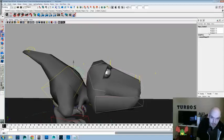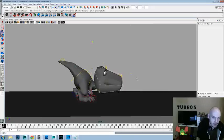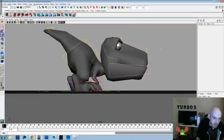No, it's this one. It's the hip controller versus the root. So how's this going to play out different? It just lets us do a little bit of overlap, I guess, is what it'll bring about there.